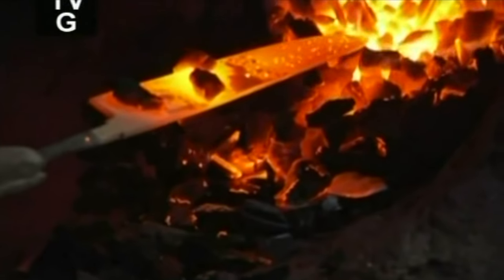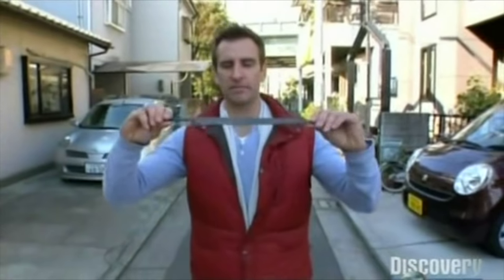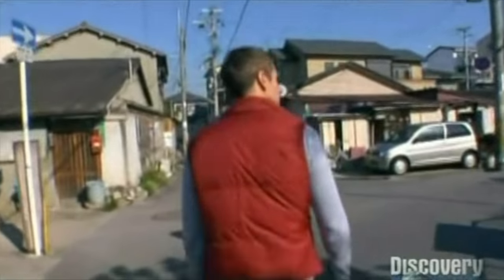Here in Japan, we're learning from the masters how to make the strongest, sharpest sushi knife. Having created a strong blade, now it's time to get to the point of sharpening. We're going to give this knife its edge. At the moment, it's not quite a knife. So we find ourselves in this sort of quiet residential alleyway in Sakai, where finally this blade gets its character. This knife becomes a knife.